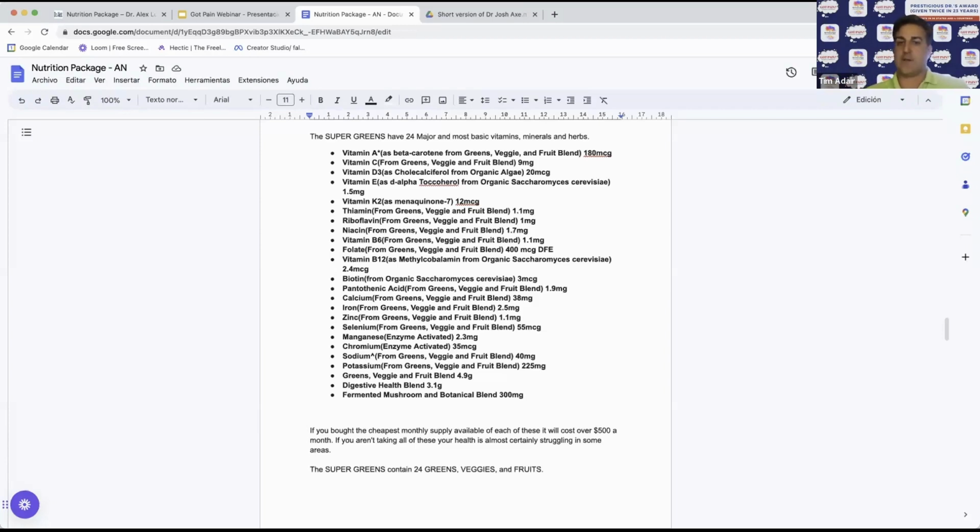You guys don't have to know all this. Dr. Rubin, Dr. Josh, they know all this. They've designed this formula so that if you don't know, you still get to go. It's still got every single thing in there. We're looking at magnesium and chromium. Chromium is so huge. I use chromium often with my blood sugar patients.